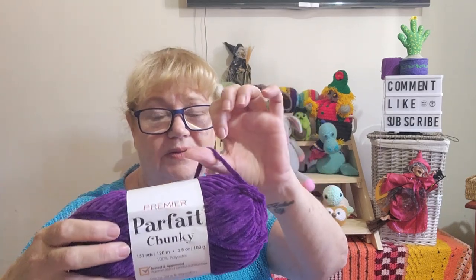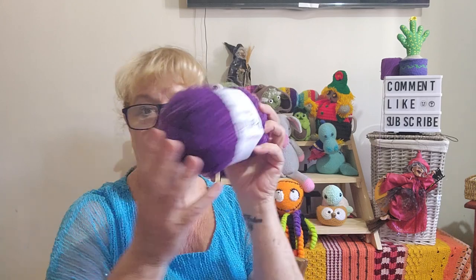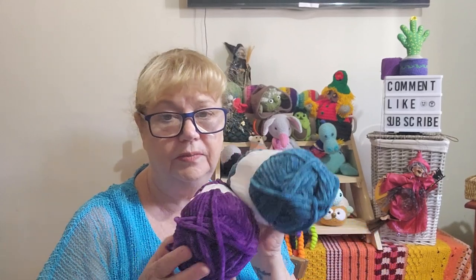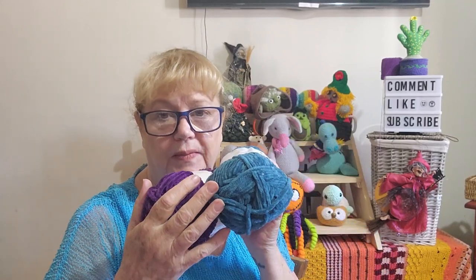It's got 120 meters, 131 yards in one 100 gram ball, Premier tested and approved for harmful substances, and the Chunky is super bulky 6, which actually feels quite thin compared to some of the Millens I've got. It's beautiful and soft. So of course I bought purple eggplant. I bought two of these, and then I bought two of peacock. They have quite an extensive color range, but they were out of stock of a lot of them, and I could visualize what I would make with these.